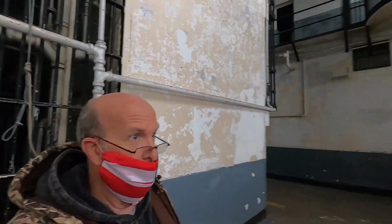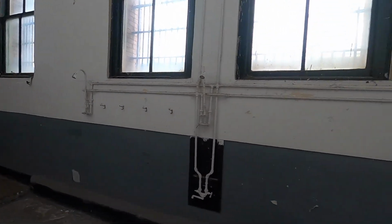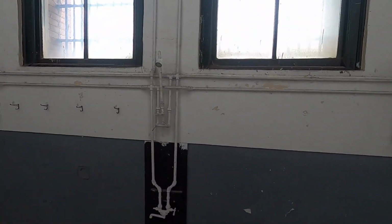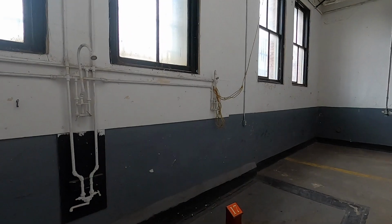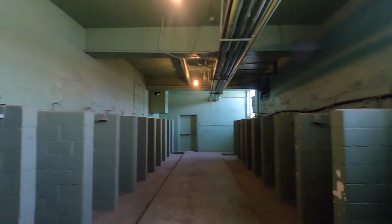Want to take a shower? There you go. Here are 3 shower heads. The inmates would come in, line up, they'd get wet at the first one, soap up at the second one, and rinse off at the third one. And that's how they got their showers. They were required to take them twice weekly. And over here was a shower area. Wow. And again, I could not go to prison. Man, no way. No way could I do this.